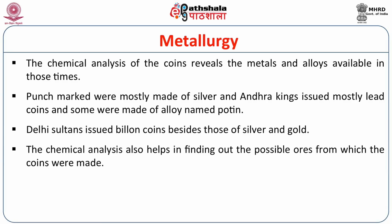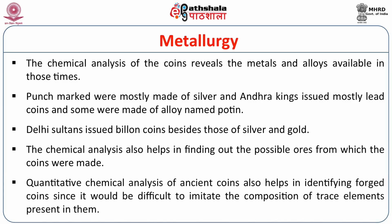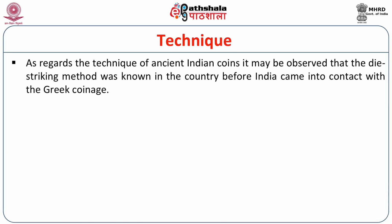And the chemical analysis also helps in finding out the possible ores from which the coins were made. And the quantitative chemical analysis of ancient coins also helps in identifying forged coins, since it would be difficult to imitate the composition of trace elements present in the coin. And seeing the technique of making coins, as I said earlier, the punch-marked coins were made by the punching technique. As regards the technique of ancient Indian coins, it may be observed that the die striking method was known in the country before India came into contact with the Greek coinage.